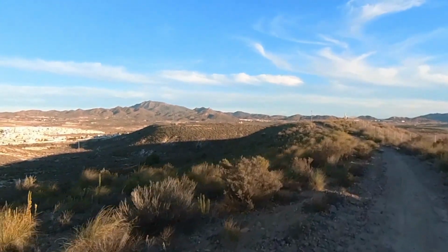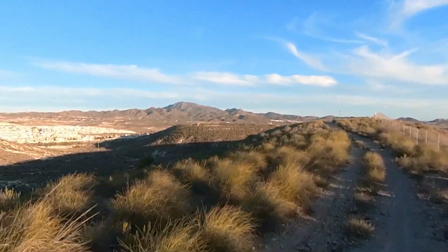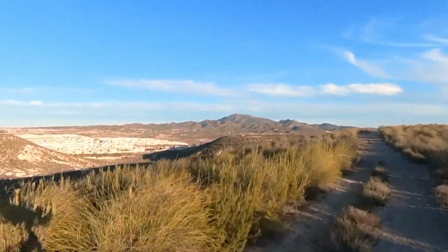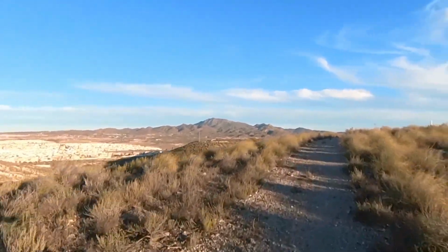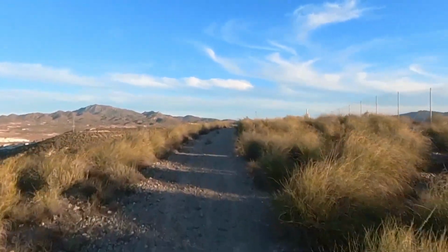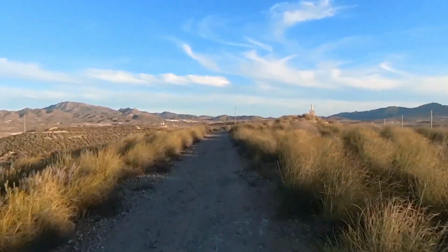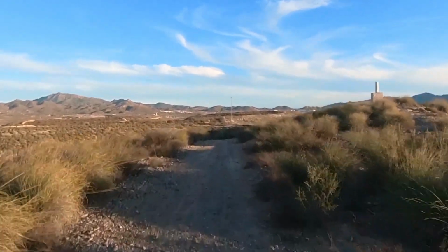If you can see to my left, there is a path going down. It's a bit of a dodgy path. I've done it before, and I'm going to do it again. Didn't film it last time, but I'll film it this time. And if I come off, it'll be on camera, won't it? Back to the trig point.